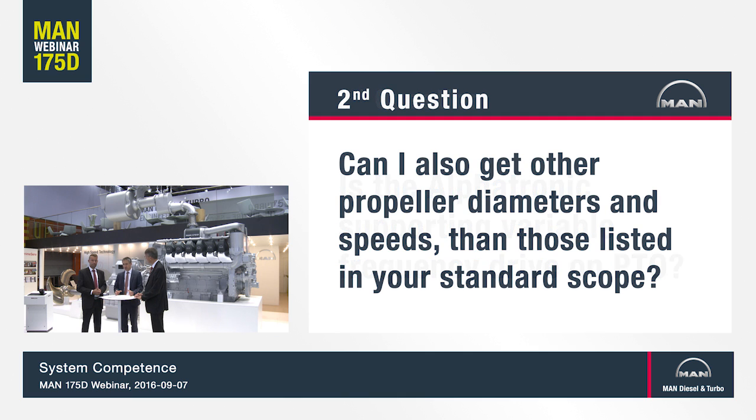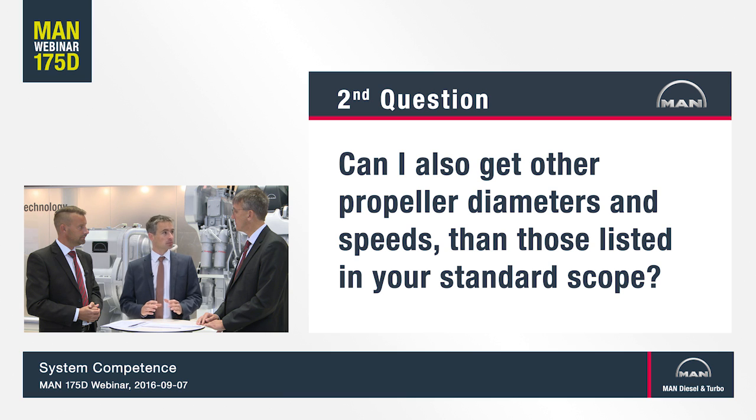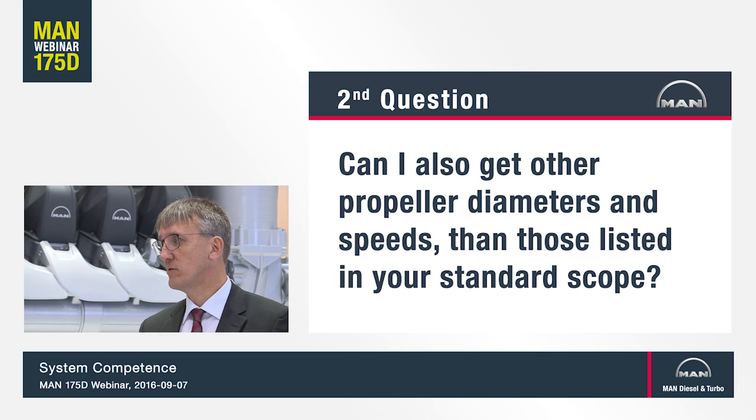Then a second question was all about, we have a standard scope of supply, or we have a list of propeller blade speed which we can deliver, and the customers asked Carsten, can they also have individual, so tailor-made, custom-made blades, sizes, speeds? Yes. This is one of our strengths actually. We do tailor-made solutions all the time.